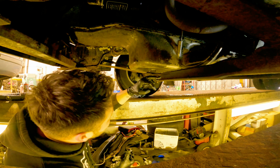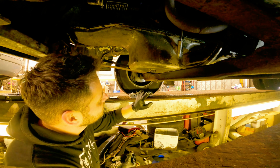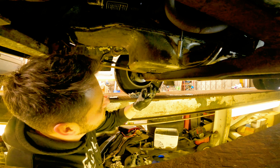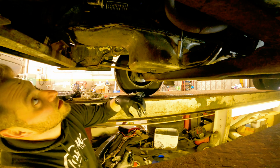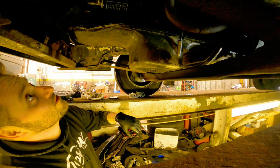I do not like this oil that's in there. Now I can touch the oil strainer, and it's got sludge on it, and that oil filter's just dripped on me.